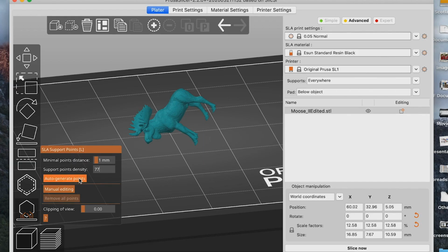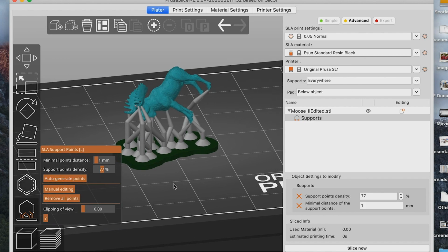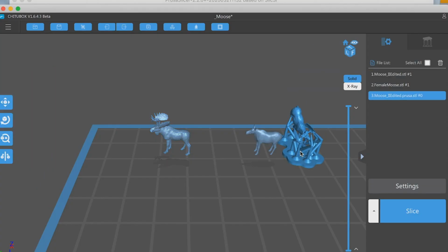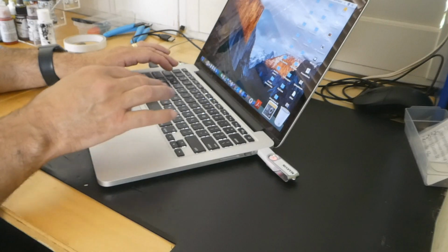So we take our N-scale moose into a program called PrusaSlicer, and we add supports. The supports are going to be critical for the printing stage. Bring the supported STL back into Chitubox, and we are off to print.